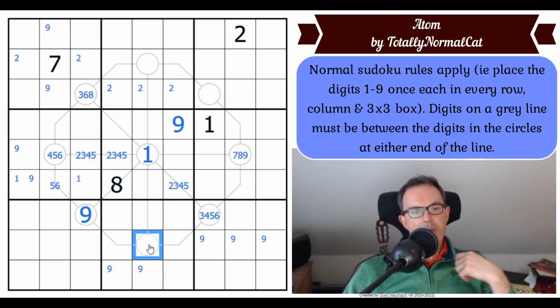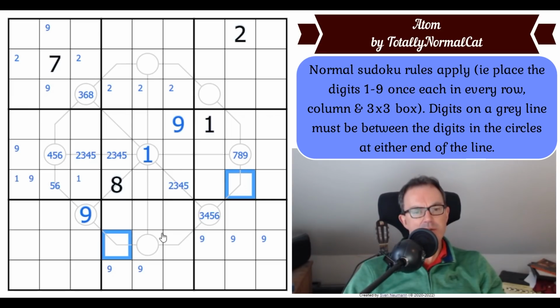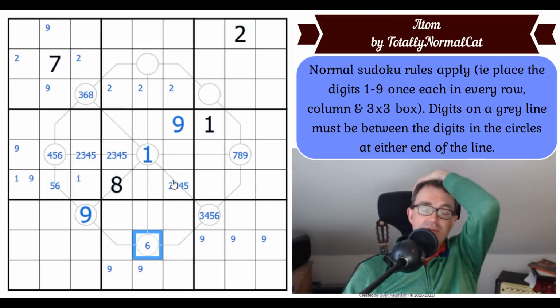This one can't be 7. Yeah, this 8 is really interesting because it's ruling 8 out of those two cells, and the effect of that seems to be to rule 7 out of both of those two squares, which is quite interesting. So that cell can't be 8, can't be 7. So it's at least 6. Right, okay. This is ridiculously clever. It's just ridiculously clever.